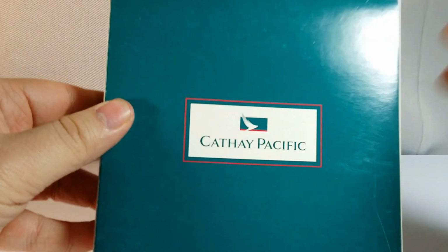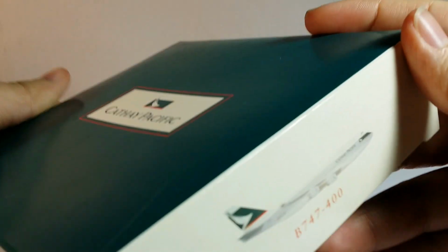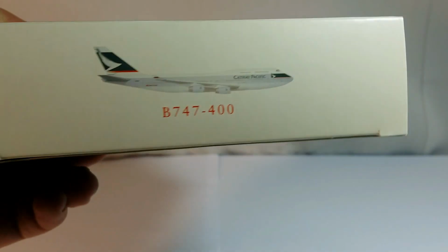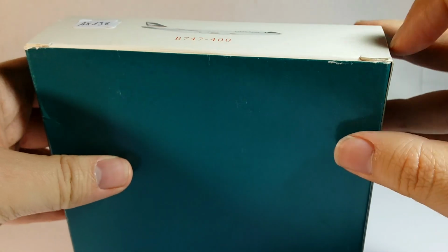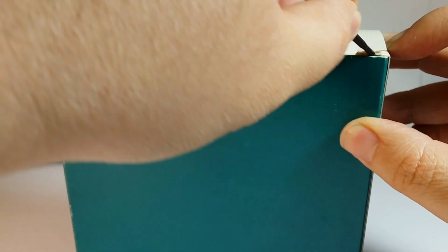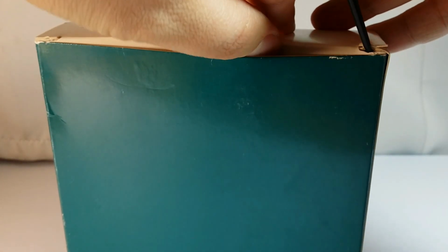So this is what the box looks like. You can see it isn't in the usual Herpa style and branding, and that's because most of these releases were exclusive to the in-flight shop of Cathay Pacific, called Sea Excitement. So they didn't come with the Herpa box, but with the Sea Excitement box, and were basically passed on from people who had initially bought the models from the onboard service, or perhaps from a Cathay Pacific duty-free shop, and therefore still have a bit of a premium price tag associated with them, despite being old models.